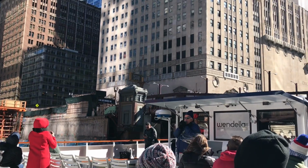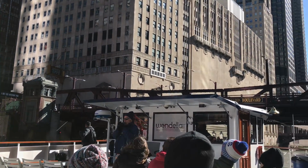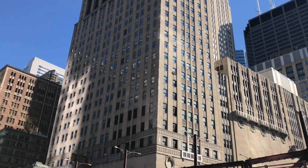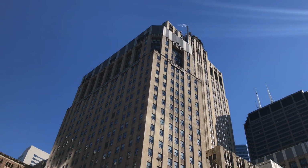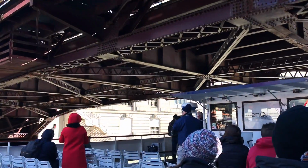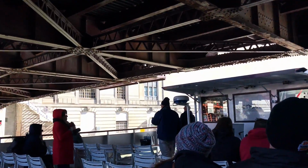Samuel Insull, who's the founder of Commonwealth Edison here in Chicago, and a very wealthy man, paid for half of the construction of this building, which was $36 million. And consequently, the building took on the nickname of Insull's Throne.